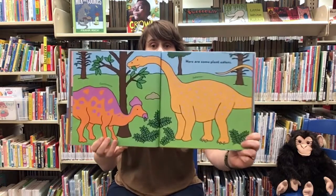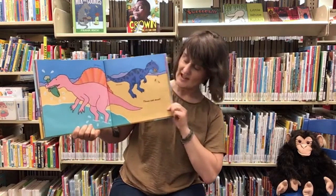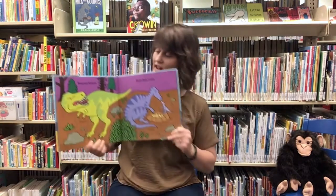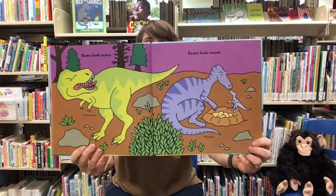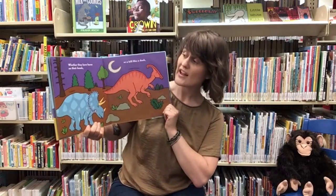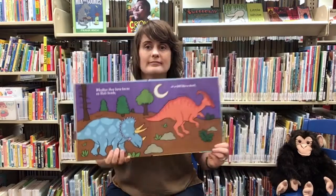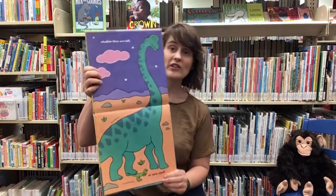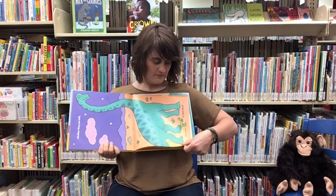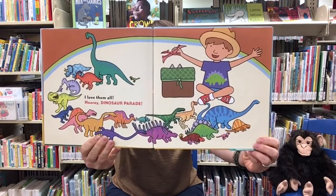Here are some plant eaters. And these eat meat. Some look scary and some look sweet. Whether they have horns on their head or a bill like a duck, whether they are tall or small, I love them all. Hooray! Dinosaur parade. Yay!